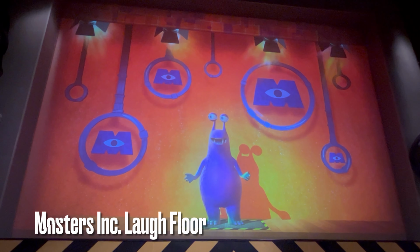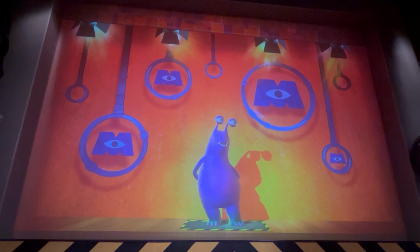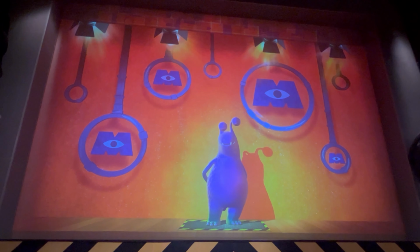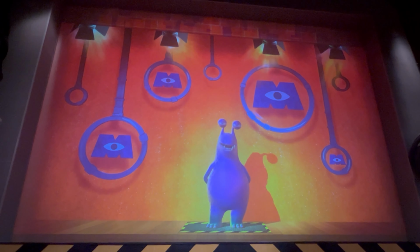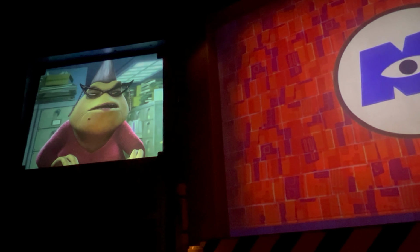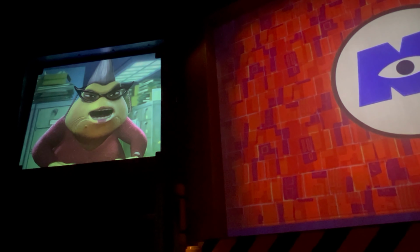Welcome. My name's Buddy Boyle, and I'm one of the jokesters here at the Laugh Floor. Do you all know who your monster of ceremonies is today? I'll give you a hint. It's Mike Wazowski. The more you laugh, the more power we collect. The less you laugh, well, we may not have enough power to open the exit doors.